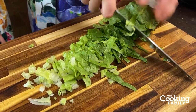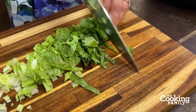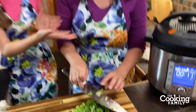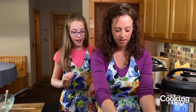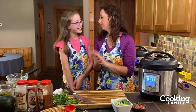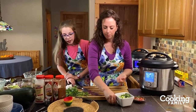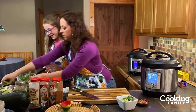So we're just going to chop this up, and I'm going to fold this so it's a little bit less to wrangle. And if you're just joining us, we have our Instant Pot full of creamy salsa chicken and pot-in-pot rice, and we made guacamole here, and mommy is cutting up romaine lettuce for the creamy salsa chicken and rice bowl. Yes. Okay, so we have this, and then we have some other toppings that we like to put on top of it. I'm gonna just put all this aside here.